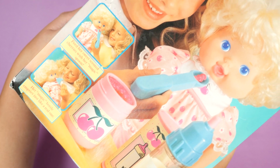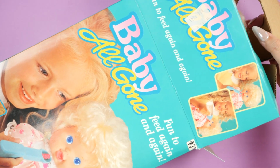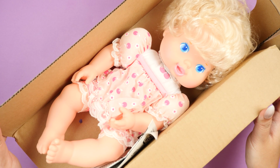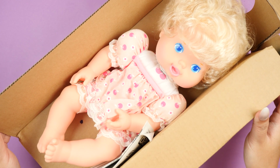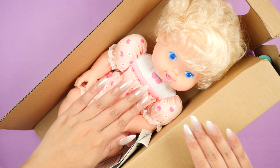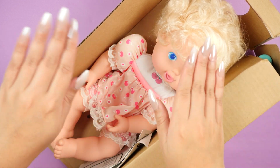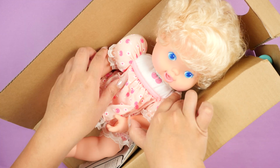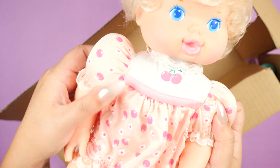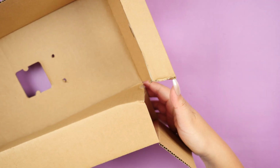Well, we're not going to be able to feed her if she's in the box, so let's take her out. According to the box, she is from 1995, which makes her almost 30 years old. Perfectly preserved. I did unbox her already just to make sure everything was intact, so I took off all the strings holding her down, and now we can remove her. She feels like a real baby because she's very soft. Here's our instructions, and in here are the goodies.